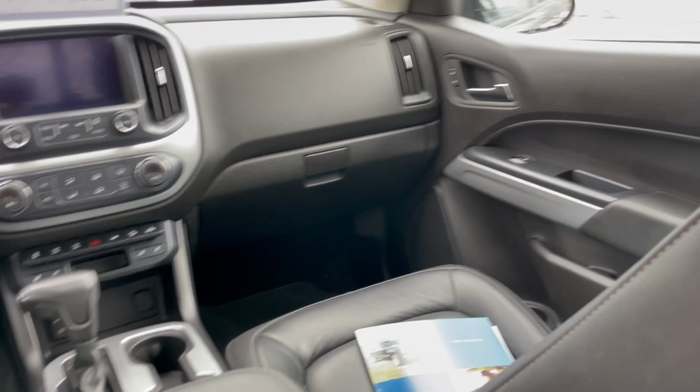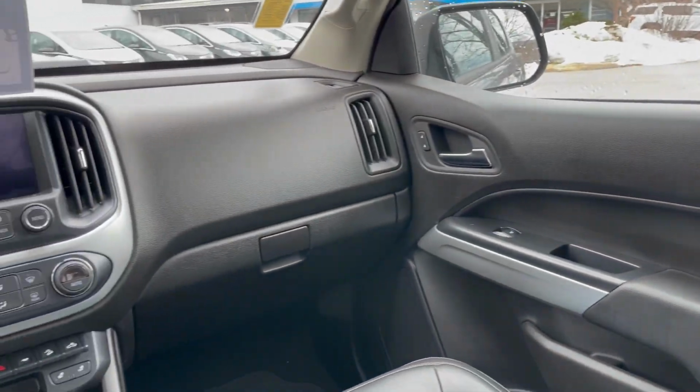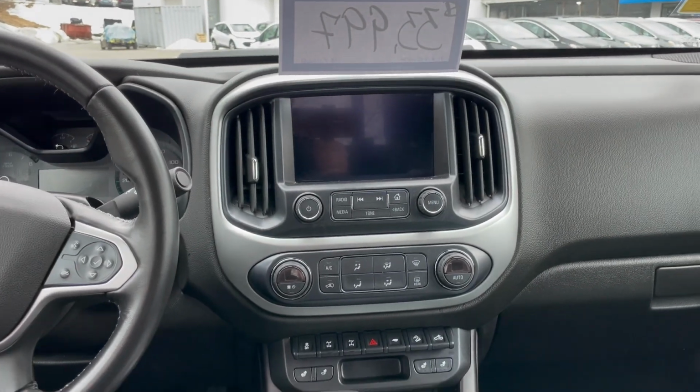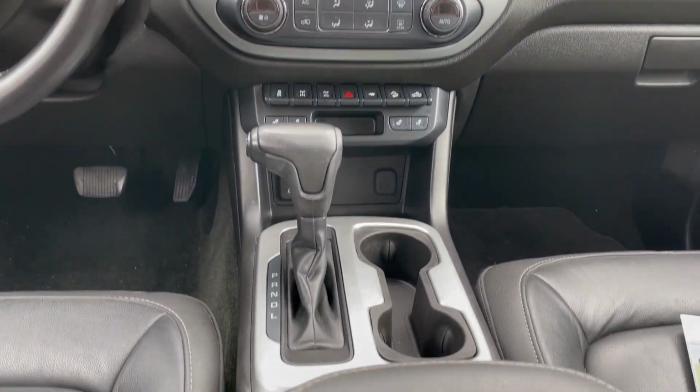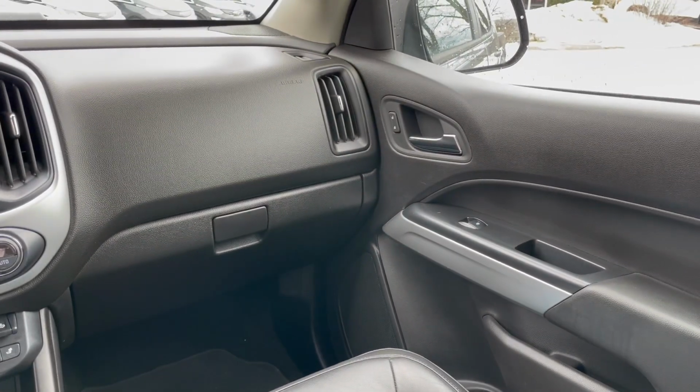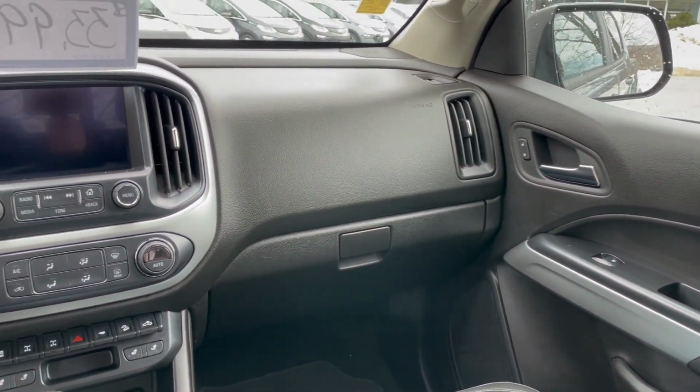Up front, really well appointed front interior portion of the cabin. A nice contemporary center stack, large buttons. There's your center shift. I like the use of brushed aluminum accents throughout. Very premium materials, soft touch.